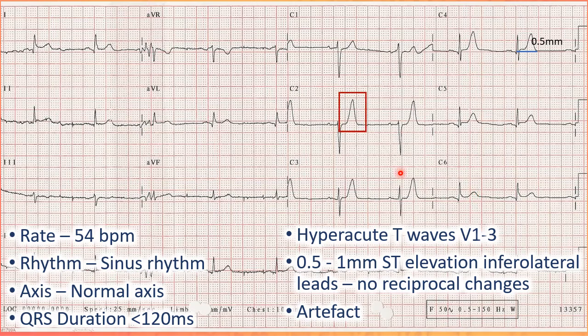But we have these abnormal peaked T waves in V2, V3 and V4, and these are very suspicious for hyperacute T waves. You might also want to check the potassium.